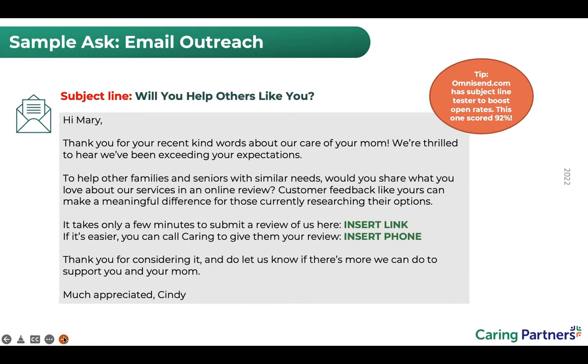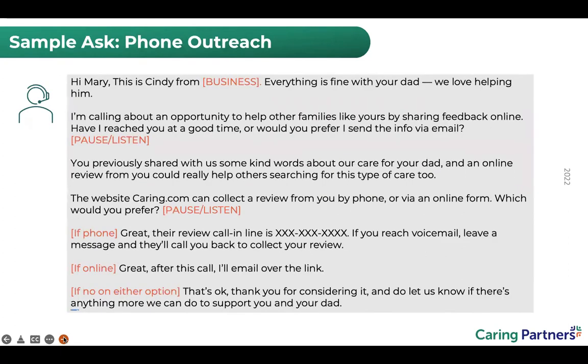And we know this subject line works because we know that most reviewers in senior living and senior care, that's their number one motivation for giving a review: helping others like you. It's not to slander your business. It's not to do your business a favor. It's to help others just like them. Super important.